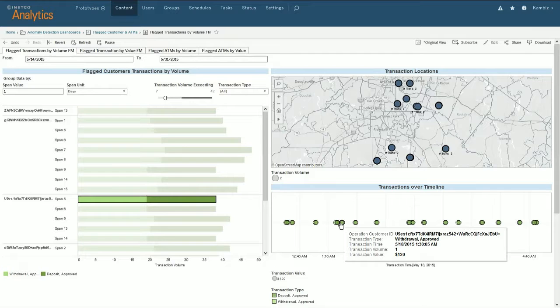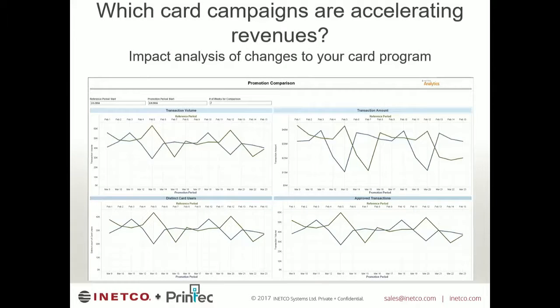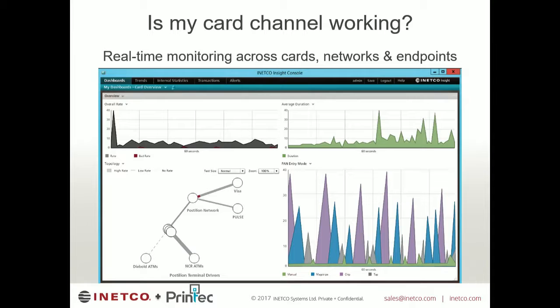And so you may be asking where this data comes from and what else can we use this for. So at a base level, before you do any of the analytics and before you look at the different use cases from a business perspective, the underlying question is: is my card channel working? Now, if you are able to monitor the transactions and the channel and the network and the different endpoints in real time, you have an operational view that lets you monitor your card networks.